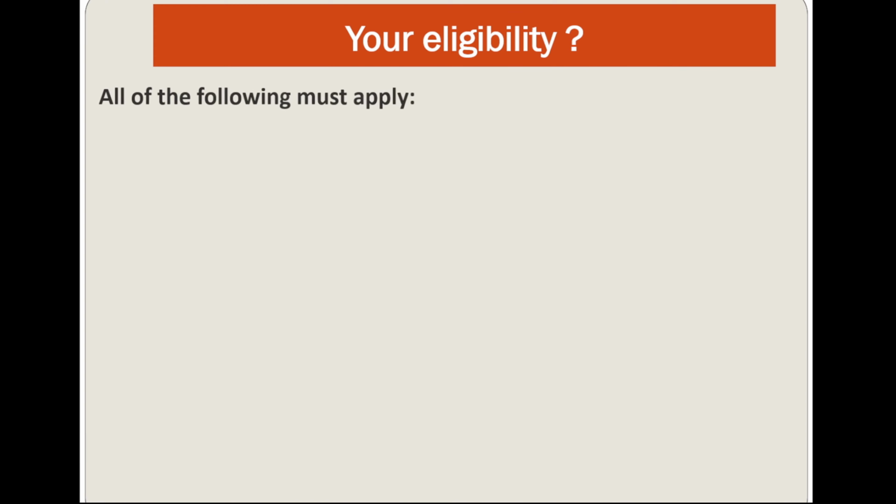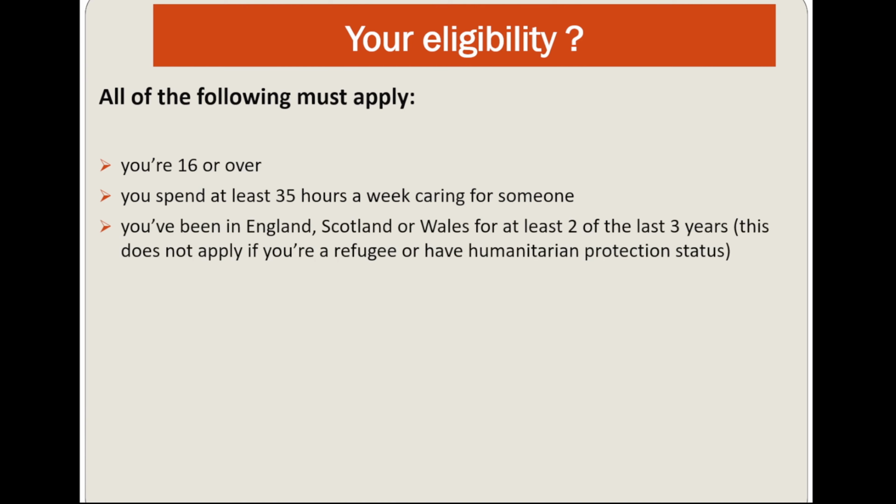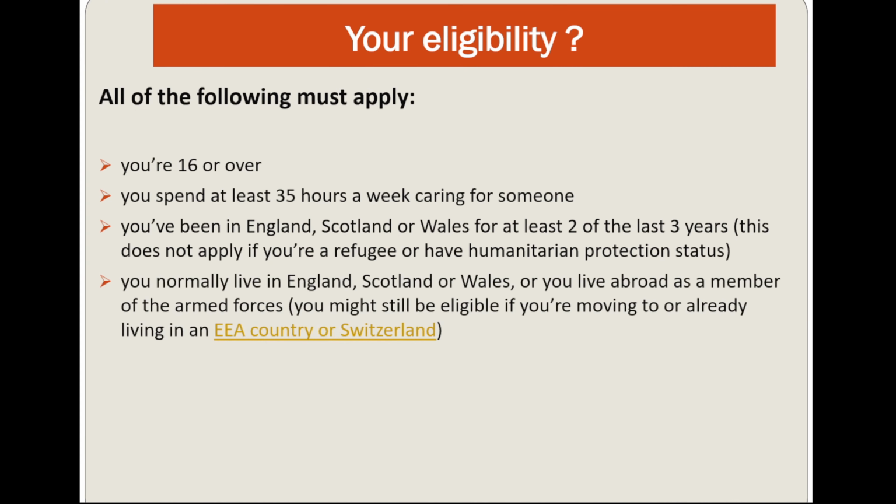Your eligibility. All of the following must apply. You are 16 or over. You spend at least 35 hours a week caring for someone. You've been in England, Scotland, or Wales for at least 2 of the last 3 years. This does not apply if you are a refugee or have humanitarian protection status. You normally live in Scotland, England, or Wales, or you live abroad as a member of the armed forces.